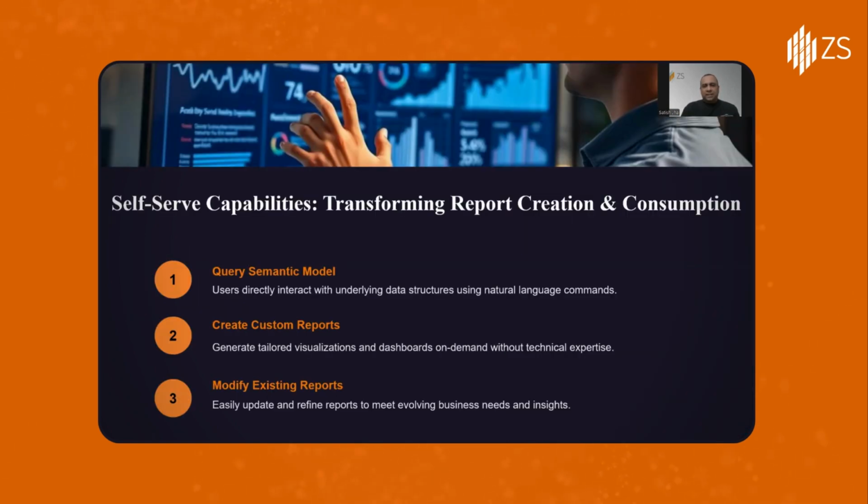Now, what truly sets Power BI Copilot apart is its self-serve capabilities. By querying the semantic model directly, users can interact with the underlying data structure in a much more intuitive way, simply by asking questions. This enables teams to create custom reports on the fly, generate tailored visualizations and dashboards without needing deep technical expertise. Plus, the users can now modify existing reports, refine data, and summarize data as the business needs evolve, ensuring that insights are always relevant and actionable.